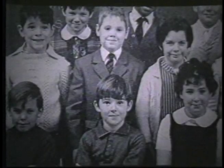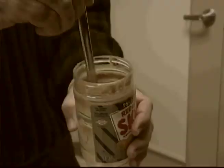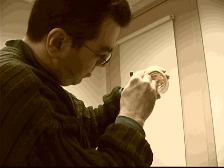For 8th grader James R. Wolin, necessity undoubtedly drove him to invent a 2-lidded jar, making it easier to reach the peanut butter at the bottom. It didn't revolutionize the peanut butter industry, but it did earn him a patent.